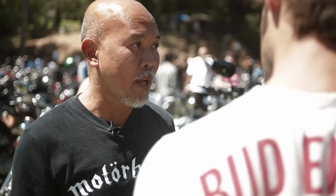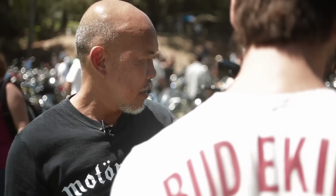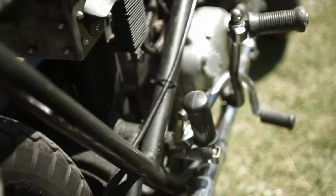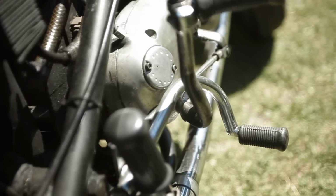I've seen your motorcycle there across the way. Looks fantastic. Can you tell me a little bit about it? Yeah, this is a 1972 Norton Commando, a 750cc. It's on a 1971 oil-in-frame Triumph, with a Yamaha front end. The headlight is a Harley-Davidson Sportster.